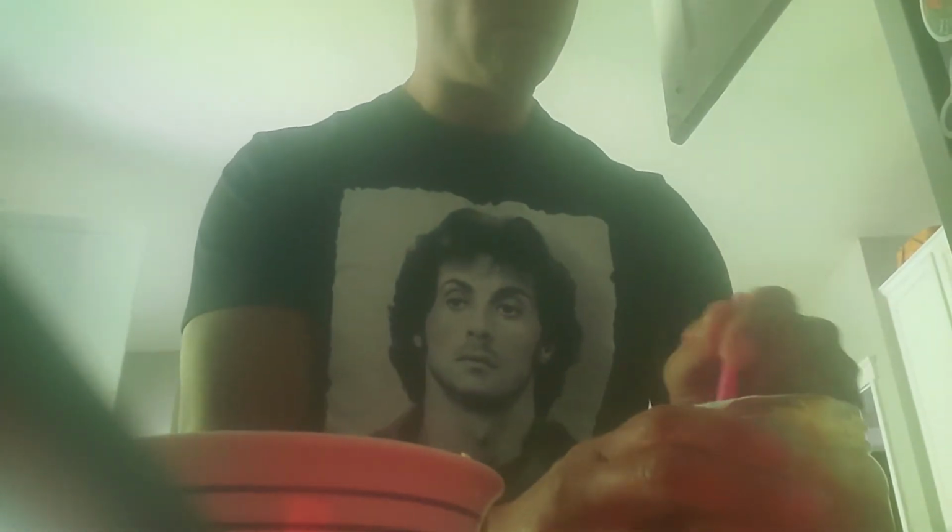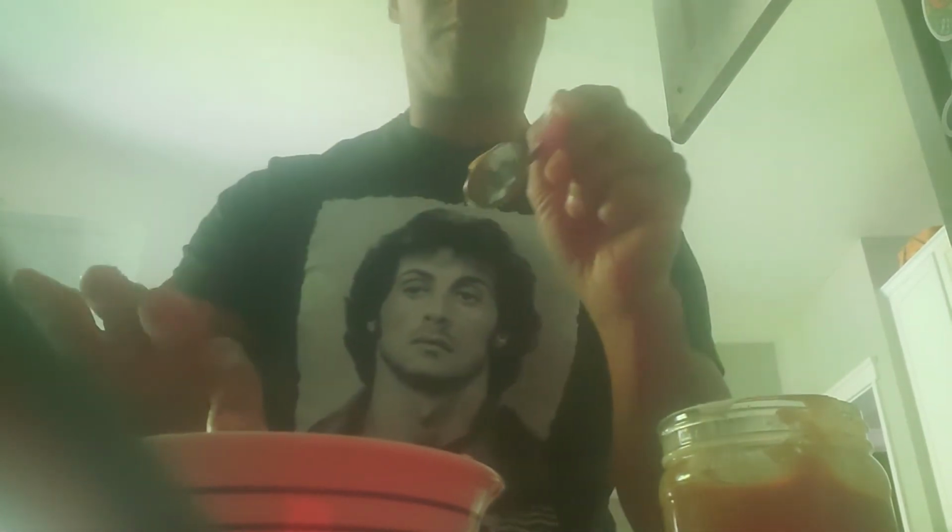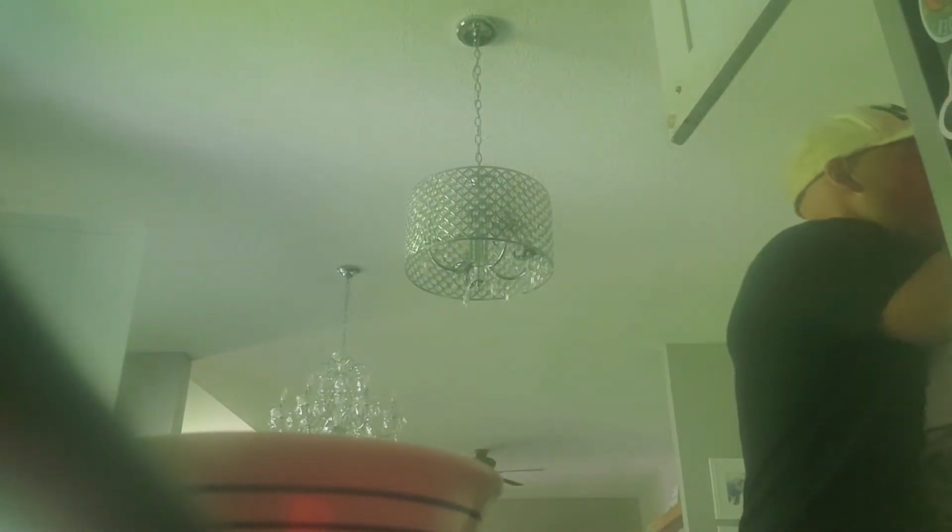Then peanut butter. About 3 tablespoons here. So 1.41 ounces. Okay. We'll add some salt. This is Redmond's real salt. Don't go with typical table salt.